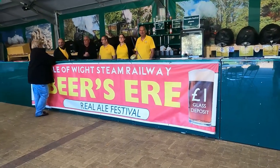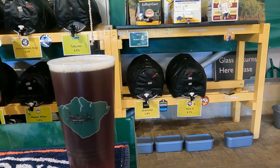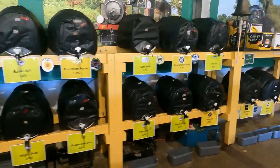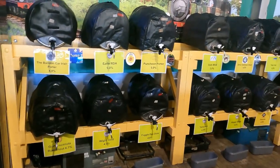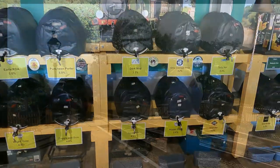The beers here are cleverly named. Fuggle de Dum at 4.8% seems to be one to start with, so with a cheeky early beer in hand, I'm back exploring the railway.